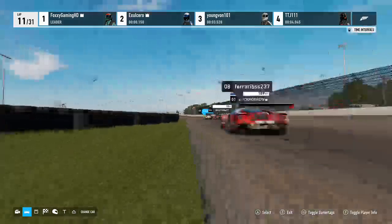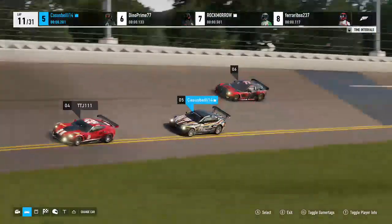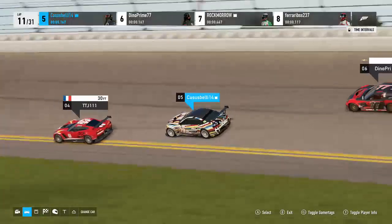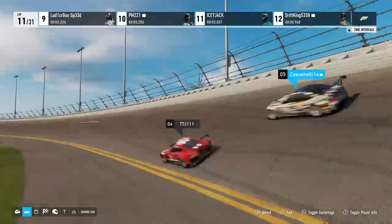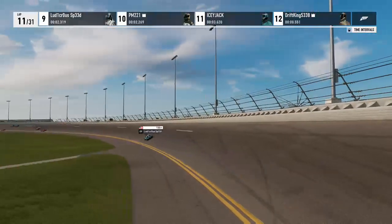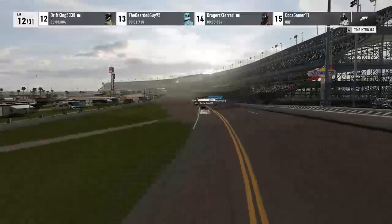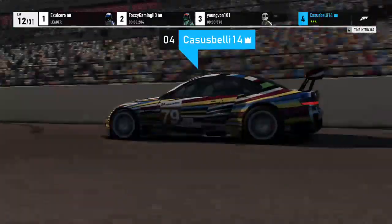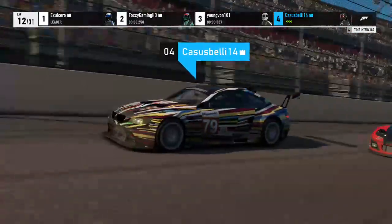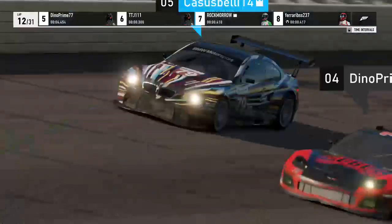Meanwhile, a little farther up, Kazubelli continues his little spat with TJ, and now Dino Prime has caught both of them. So a nice little three-way battle forming here, and again, that Chevy GT that Dino Prime has, he's really got the thing trimmed out for just pure speed. He's looking to make it three wide. I don't know if there's enough room there. He's trying, though. He's looking. There's not enough room.